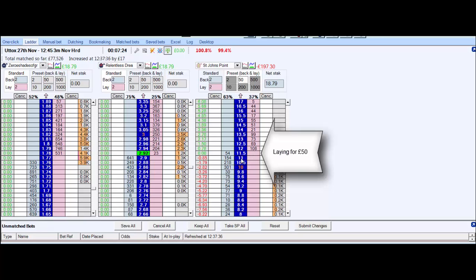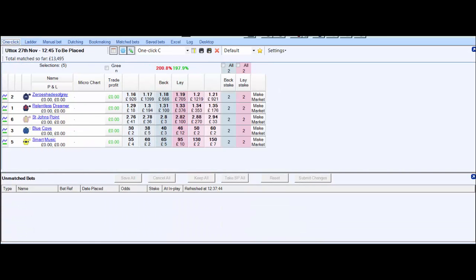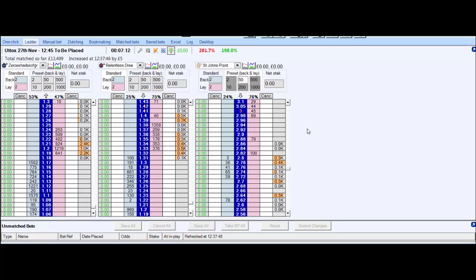Open up the BetAngel page, going to lay it £50, 11.5. This is in the win market. Obviously liquidity is a lot better in the win market than the place market, so we can use both markets to profit from.